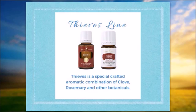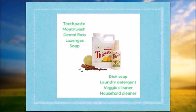But the oil is so wonderful that, a lot of people don't know, there's a whole line of Thieves products. We have toothpaste, mouthwash, dental floss, lozenges, which I love, by the way, saved me several times this winter when I was suffering. We have soap, dish soap, laundry detergent. Those are very new. They came out last year at convention. We have a veggie cleaner and the Thieves household cleaner. So Thieves is great for cleaning and for oral care. We have a whole line of Thieves products that you may not realize that we have.